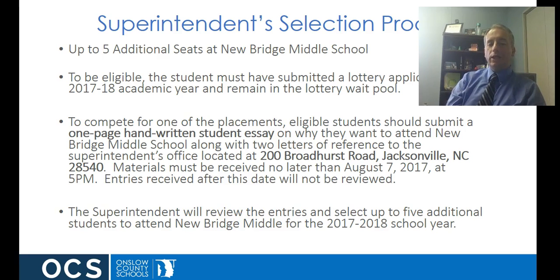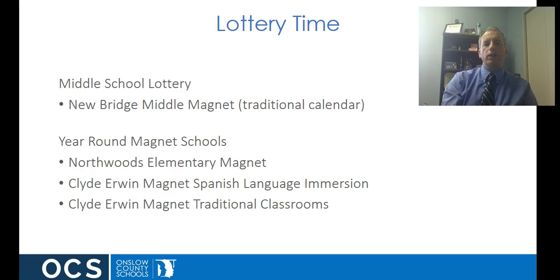You do not need to send them until you know that you have not been offered a seat. There's no sense writing all that and doing all that work if you've been offered a seat. So you may want to wait until at least after that second round of letters have gone out. And if you email or call us, we can certainly let you know where you are on the list there. And again, that's for the superintendent selection process.